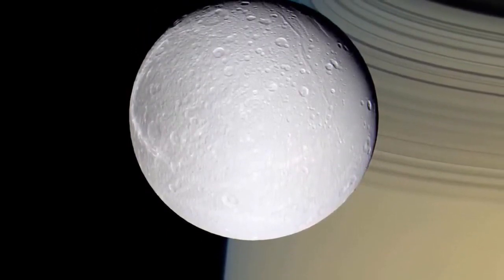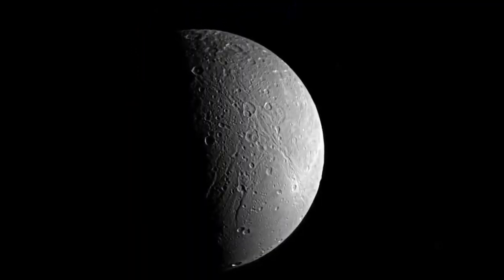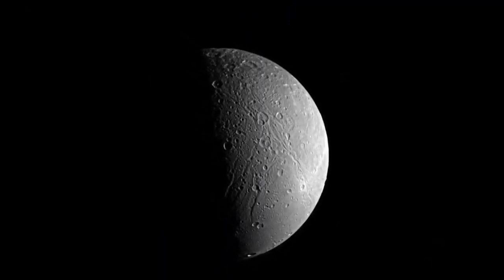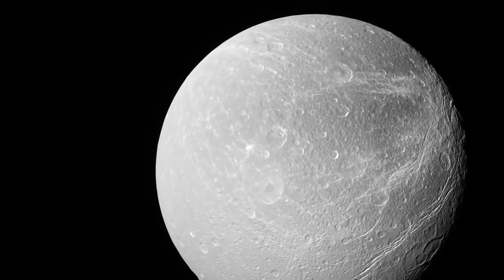If it did exist, this liquid water ocean would likely be located between Rhea's core and mantle. The ocean would be fed by heating caused by radioactive elements decaying in its core. Titan is the largest Cronian moon.